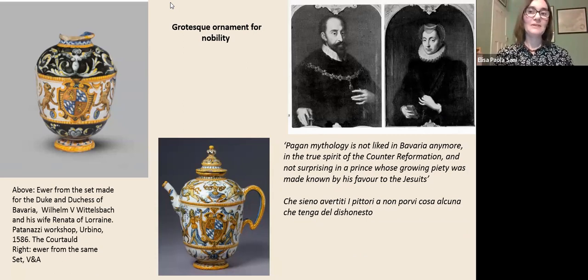Wilhelm V of Wittelsbach and his wife did not want pagan mythology on their ceramics. When on a visit to Urbino, the Duke was given a set of maiolica by the Duke of Urbino, Francesco Maria II, as a gift. Went back home, his wife loved it, he wanted more.